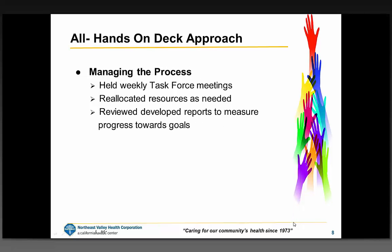We have created crystal reports that enable us to review data weekly. We held weekly task force meetings. We reallocate resources as needed. We continue to measure our progress towards our goals.